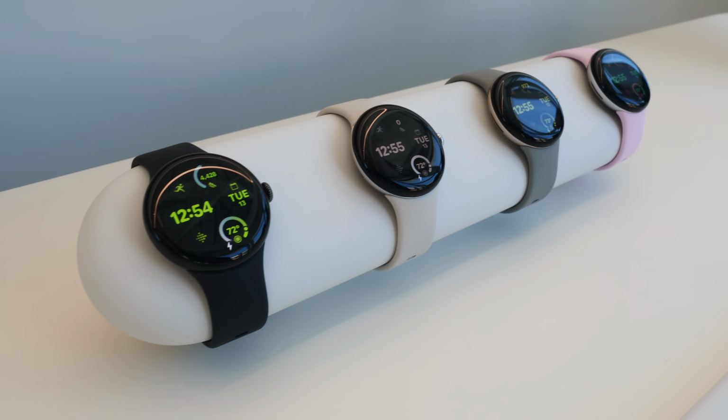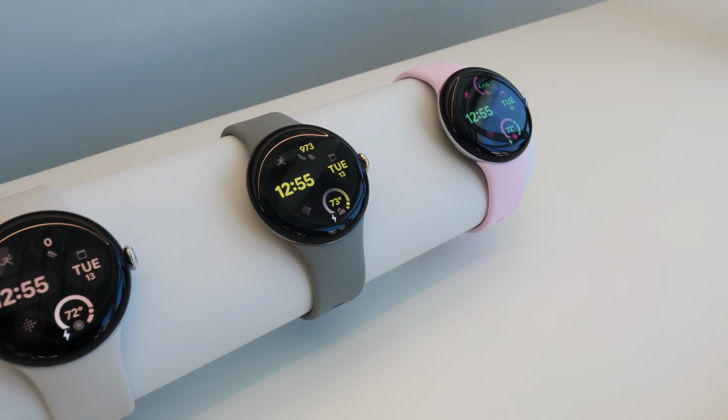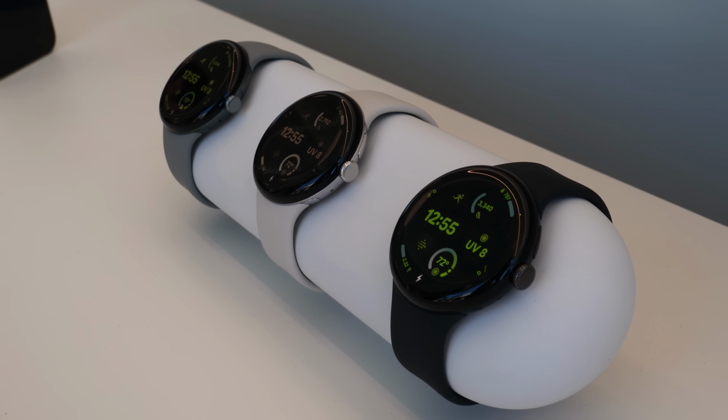The Pixel Watch 3s come in matte black aluminum and the polished silver aluminum, and the 41mm also comes in champagne gold aluminum and will be $349. And the 45mm has a matte hazel aluminum and will be $399. You can also get the LTE model for $100 more.